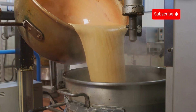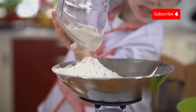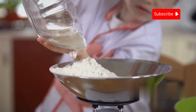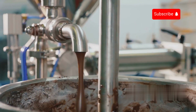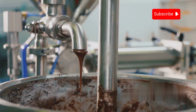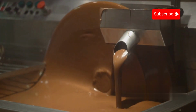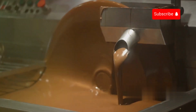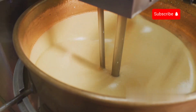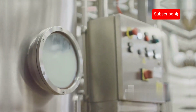Once all the ingredients are ready, the blending process begins. Each component is precisely measured to ensure the perfect flavor and texture. Milk powder, sugar, and soy lecithin are carefully combined to create the two signature layers of an Easter egg. The outer milk chocolate layer strikes a perfect balance between the richness of cocoa and a subtle sweetness. The inner white chocolate layer delivers a creamy, smooth texture with a delicate sweetness.